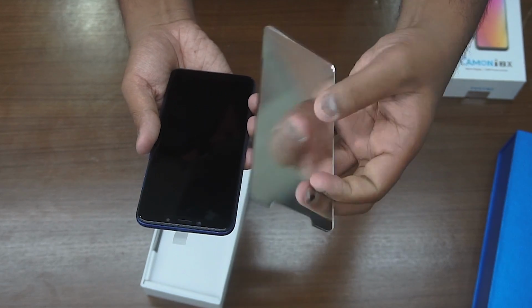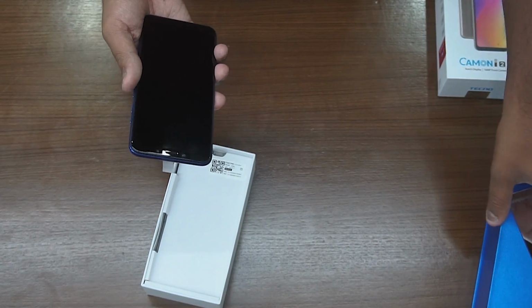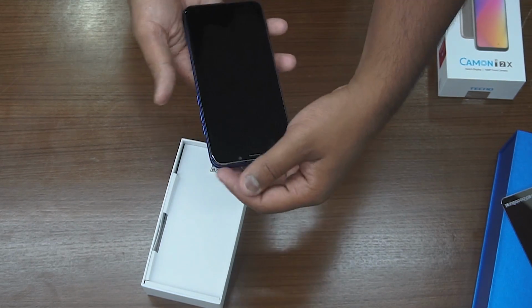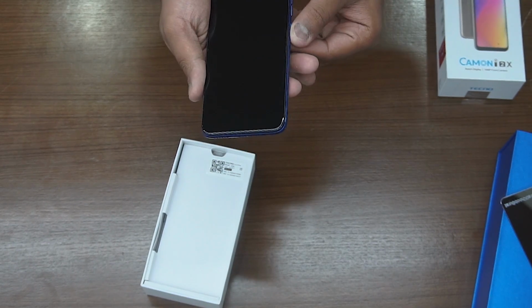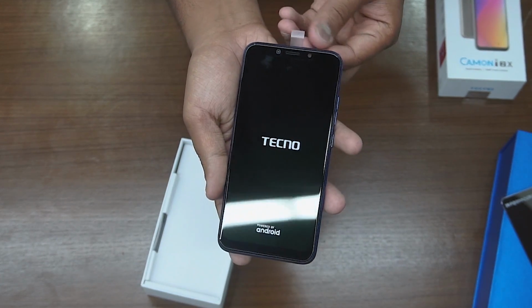And there came out the screen guard too. That's a very, very weird way to unbox a phone, but okay. We have this. We have the phone. I think let's turn that on. So there is the phone turning on.